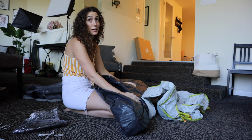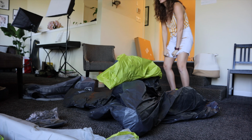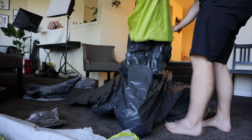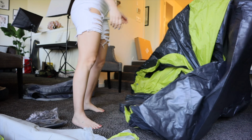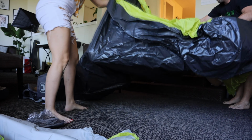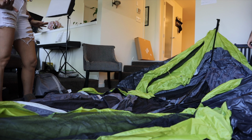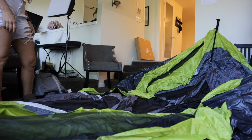I think I can wrap this back up again. That goes on top, right? Yep. The inside of the... Oh. Wow, okay, this is not gonna fit in this room. Let's just assume that it works. Okay guys, so here we are with the tent. So the tent's way too big to fit in this room, so we're gonna have to finish doing this here.